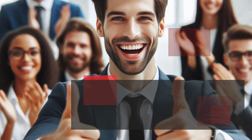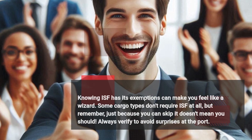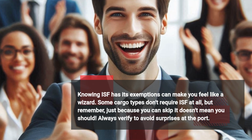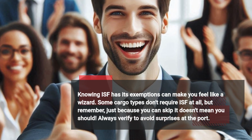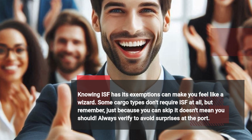Knowing ISF has its exemptions can make you feel like a wizard. Some cargo types don't require ISF at all, but remember, just because you can skip it doesn't mean you should. Always verify to avoid surprises at the port.